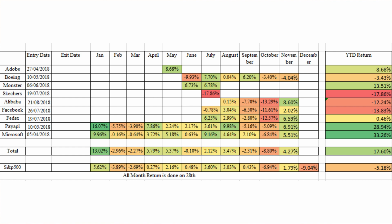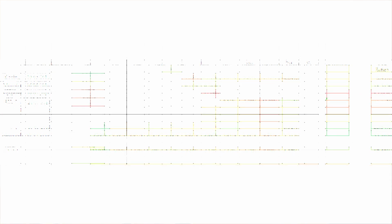But yeah, 17.86% versus minus 5.18% was a pretty good beat last year. Like I say, it was actually more than that, because my biggest positions were Microsoft and PayPal last year. So that was pretty good. All my return is done on the 28th, so if it doesn't look completely correct, that's because I do it on the 28th. The reason is February, because we have 28 days in February quite often, every 3 years, so that's why. But if we go into this year, you can see here, this is my return so far.